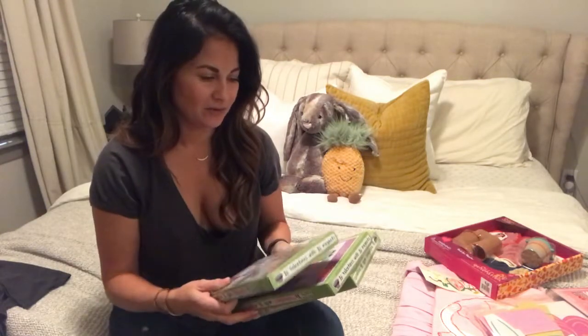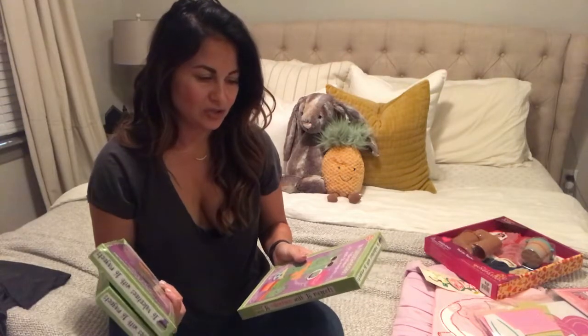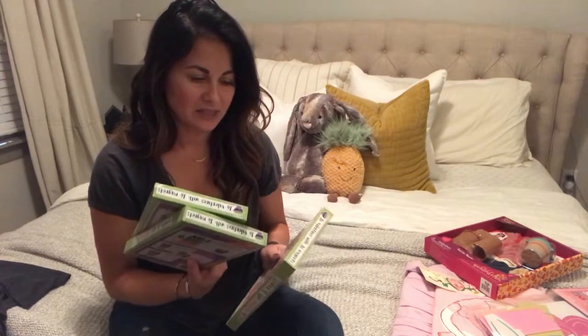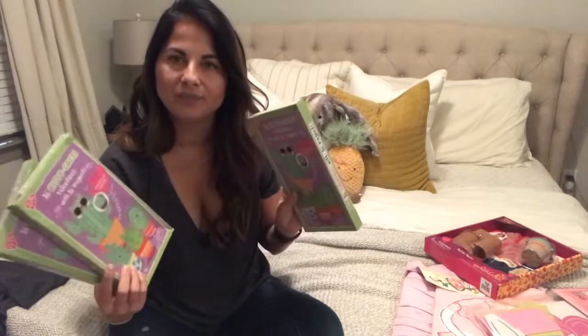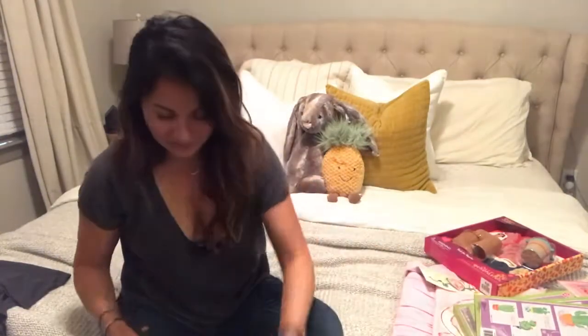So I had to get 3 boxes of these, and they're 16 in each. And I do believe, okay, so it says that these were $3.50. So Target, Valentine's section, and I think she is going to love those.